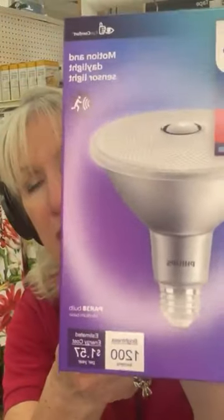So we have been out of these, so if you were thinking about this, it's a 120 watt equivalent, so it's going to give you a lot of visibility, and it's only 13 watts, so it never gets hot. And it lasts 13.7 years. Okay.